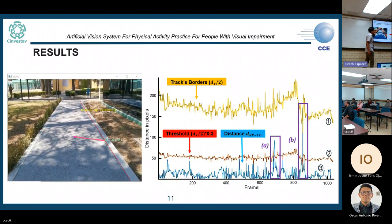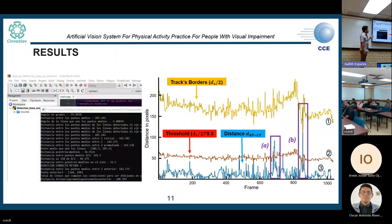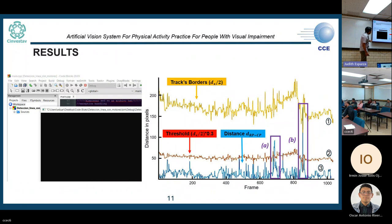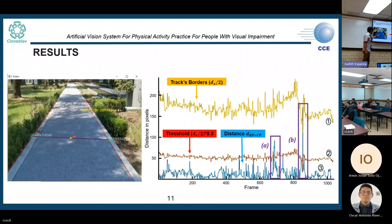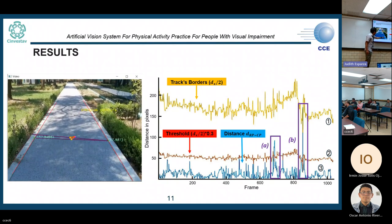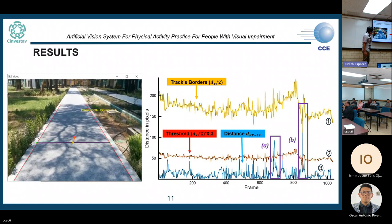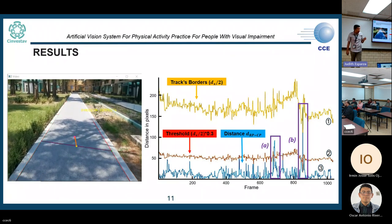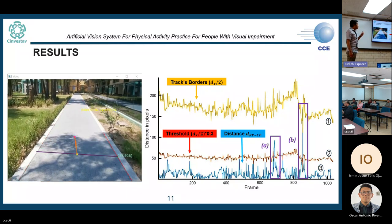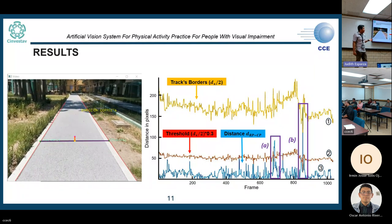And in the plot, here, we can see the behavior of the algorithm. We show the data of the RP and TP, that is the yellow point and the pink point. So the line one, the yellow line, is the distance between the yellow point and the middle point of the line of the athletic track. And the blue line is the distance between RP, the pin point, and the yellow point. So we determined that 30% of the distance between the yellow point and the middle point of the athletic track is our threshold.